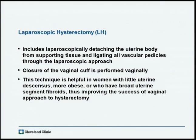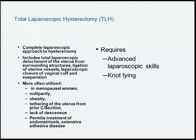LH, or laparoscopic hysterectomy, means detaching the uterine body from supporting tissue and ligating all vascular pedicles through the laparoscope. And again, closure of the vaginal cuff is vaginal. And this is very helpful also in women with very little uterine descensus or who have broad ligament fibroids, and improves the success of vaginal approach to the hysterectomy. Total laparoscopic hysterectomy, or TLH, everything is done laparoscopically, and it does require excellence in knot tying in order to do this all laparoscopically.